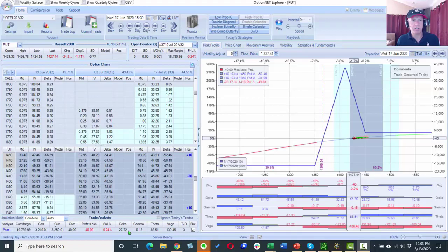27.72. Now, this strategy is always entered positive delta, and it's always kept positive delta for the duration of the trade. It is a slightly bullish strategy, but it tends to work well even when the markets go down, as long as it's not overwhelmingly fast to the downside.